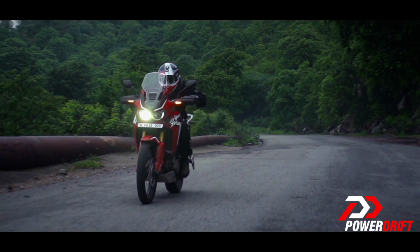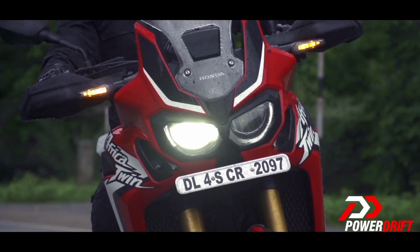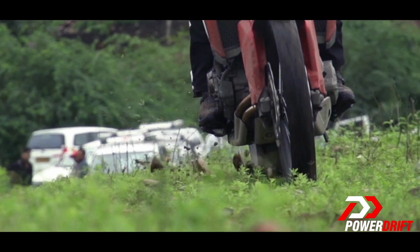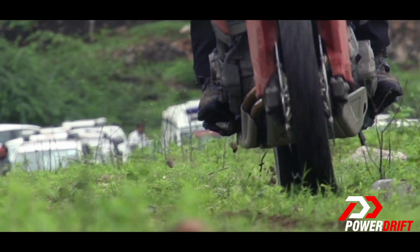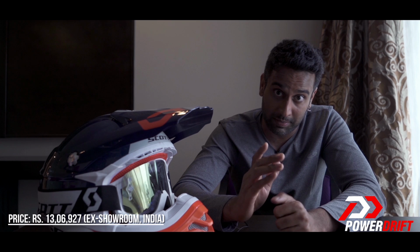And because it instills so much confidence in you, this will be one adventure bike that you will really end up taking off-road and have a ball of a time. So Honda has absolutely nailed it with the Africa Twin, and also with the pricing, because not only is it a whole lot cheaper than the GS and the Multistrada Enduro, but also cheaper than the Tiger XCX.